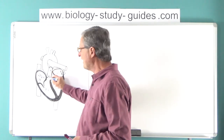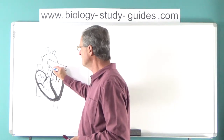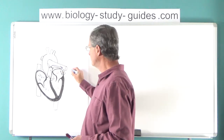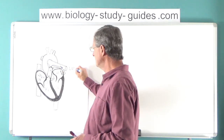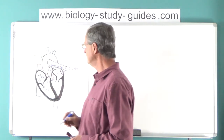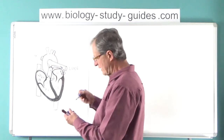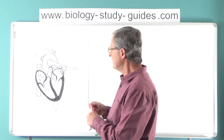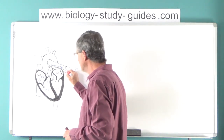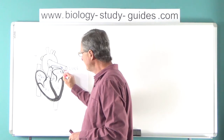through these are valves. We'll talk about valves in just a second. This is the pulmonary trunk. The pulmonary trunk divides to go to the left lung and to the right lung out here. From the lungs, the blood comes around, it's oxygenated when it comes around back into the heart. It comes in here. Notice there's two blood vessels. And that's into the left atrium then.